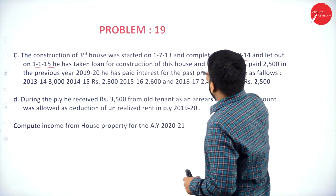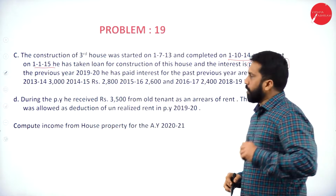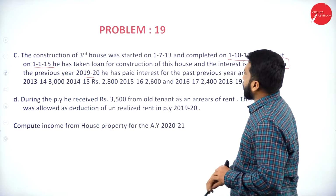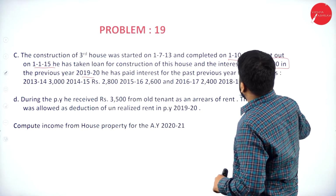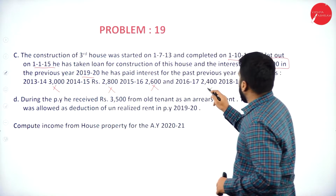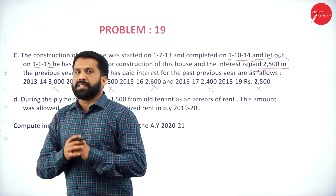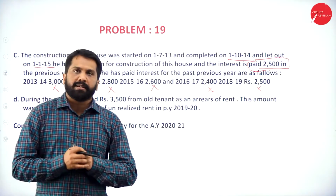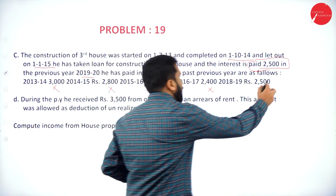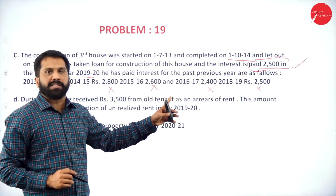Now, the loan for construction of the house is 2,500. So, how much interest is paid? 2,500 for the previous year, yes, we should consider that. But he has paid interest for the past years. So old interest is not part of your income from house property. Clear? Only your previous year interest is eligible to consider. Other than that, the old or previous ones you are not supposed to consider.